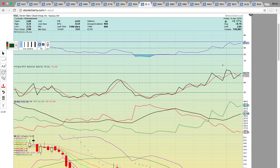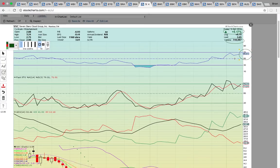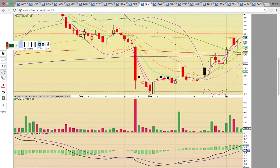Okay, so let's look at SSC. This is another blockchain related stock. It did only close up 5% on Friday, but it was up on a down day. Only 749,000 volume, but this is one we've been following. It has RSI at 60, what is that, 65, and so basically it has this uptrend going.